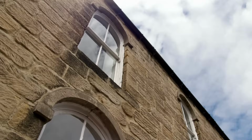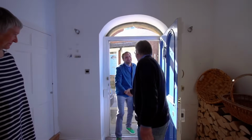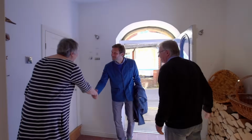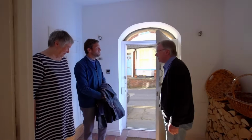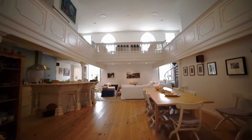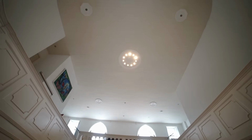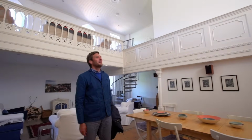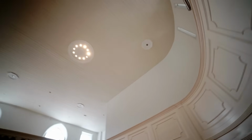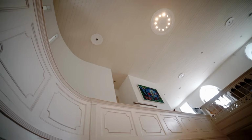The people who live here are Patrick and Angel Scott. Hello, Patrick. Hi, Charlie. Nice to meet you. How are you? Hello, Angel. Hello. How are you? This is a very interesting looking building. Oh, look at this. Look at this. That's lovely. I didn't expect to see this. It's a revelation.